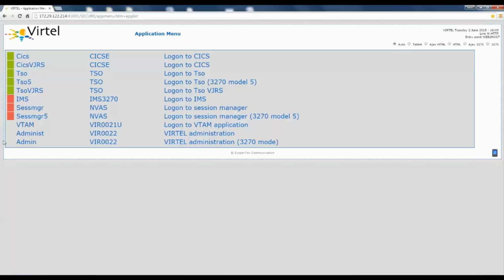Each line in the menu represents a started task that has been defined to Virtel, or what Virtel refers to in its documentation as an application. These tasks could be CICS, TSO, IMS, your session manager, or any other started task. The green light in front of an application indicates that the task is running and available. The red light indicates the task is not active and is unavailable. Let's click on TSO, which is a TSO instance on our mainframe.